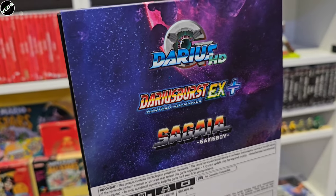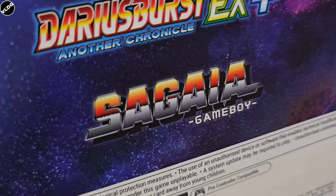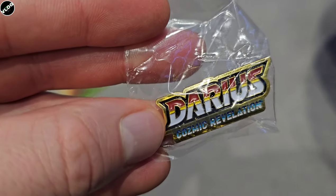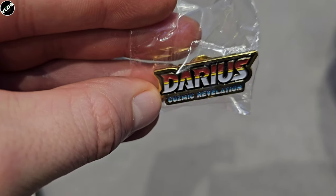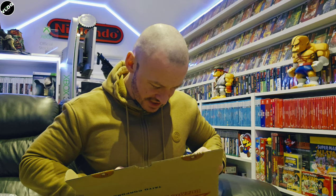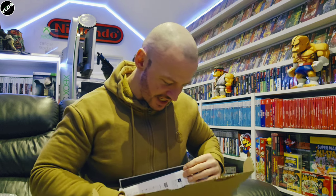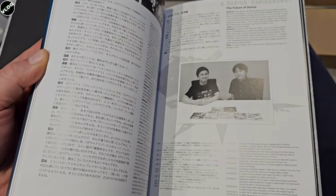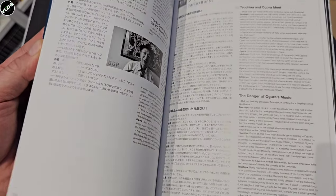So I've got, oh, this is nice. That's really nice. I've got a nice pin badge. There's Arius Odyssey Cosmic Voyager. I don't even know what this is. Just like a real in-depth guide to the games, by the looks of it. And then there's more stuff in the bottom. So I think these are coasters. Obviously, you guys will be seeing this all as overlay.